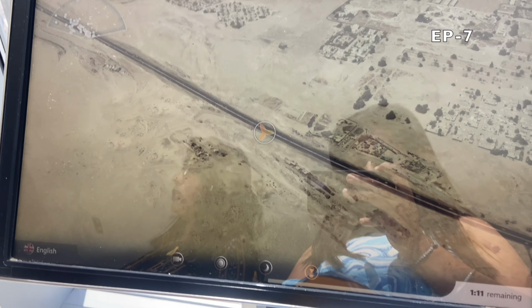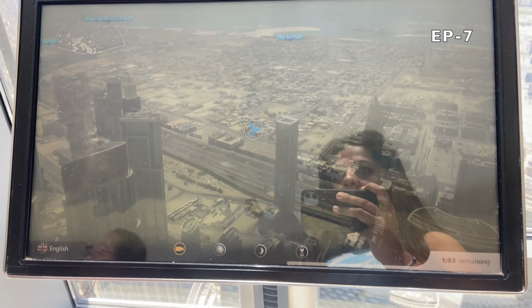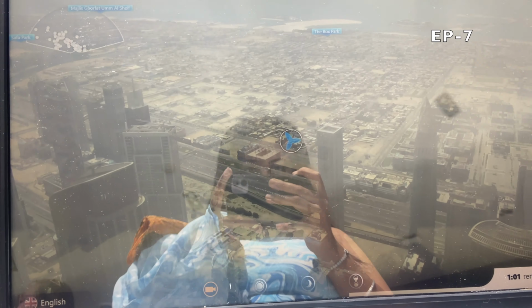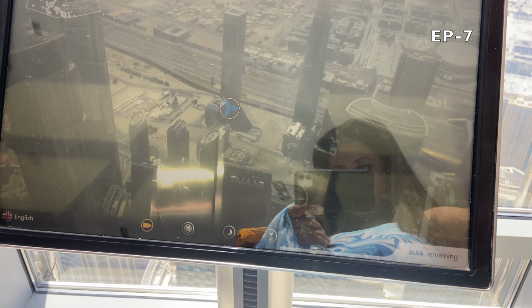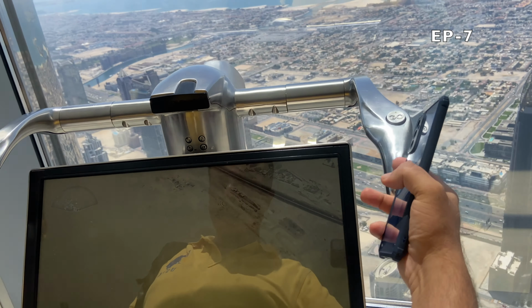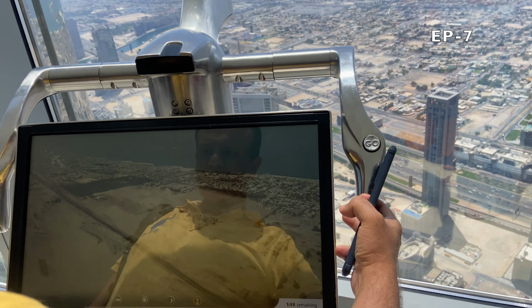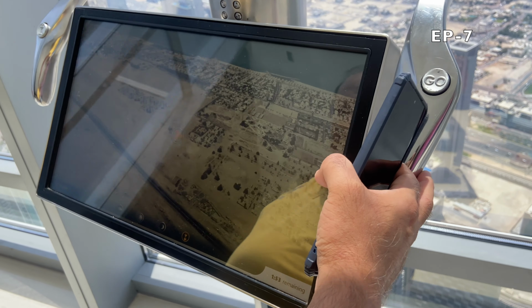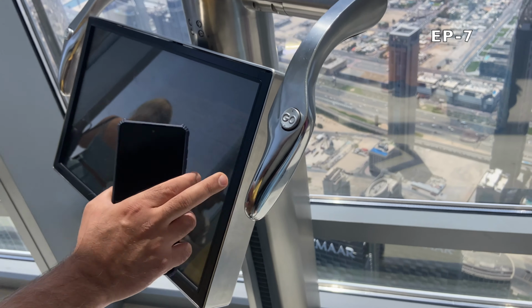Now, after visiting the SkyTech, it's time to come inside and check this cool electronic telescope, which wherever you pan shows the exact picture of how Dubai looked for that particular phase. So basically, you can see how Dubai is looking currently. You can get a night view, a sunset view, a day view, as well as how Dubai looked close to 50 years back.